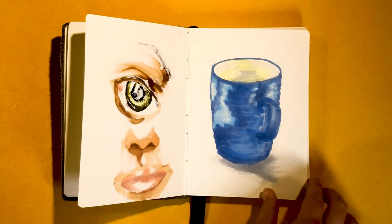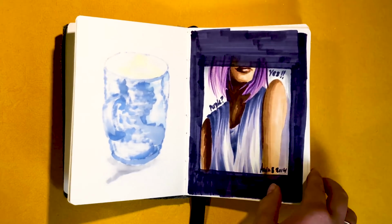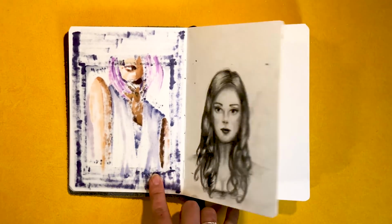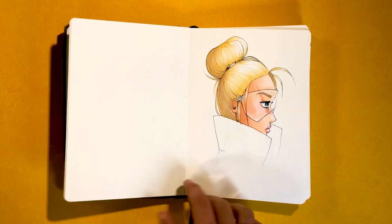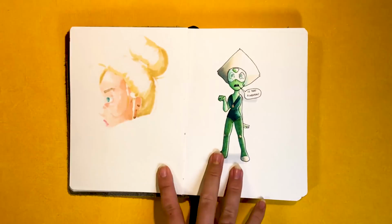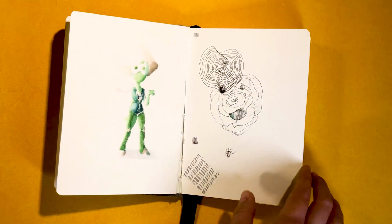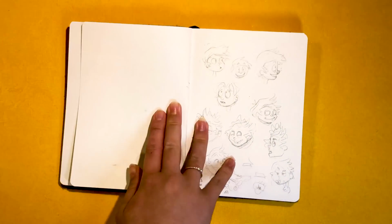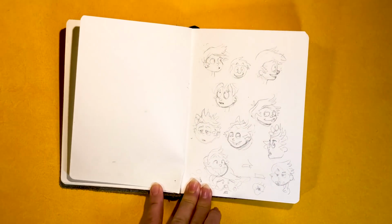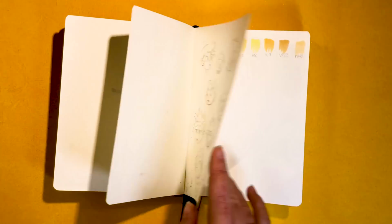And a mug that I still use regularly. I don't know what that is. Yeah, 13. Still using my rice paper blender. Some futuristic woman who looks like she's just wearing safety goggles from a science lab at school, but hey. Peridot. And I tried to do some character designs, but it's just painful to look at, frankly, with these creepy eyes and big teeth. Yeah, no thanks.